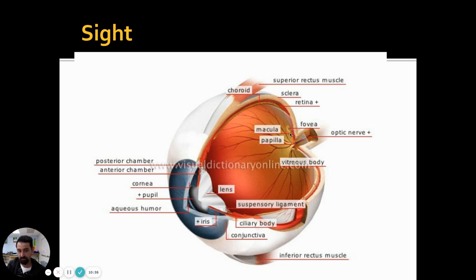The light that's being directed onto the fovea actually goes through a fluid inside of your eye called the vitreous body or vitreous humor. You have a little bit of fluid here underneath your cornea called the aqueous humor. The term humor in anatomy means some sort of fluid. So that's got fluid in both cases. That clear fluid allows light to hit the back of your eye.